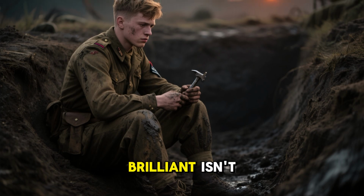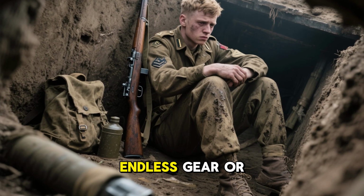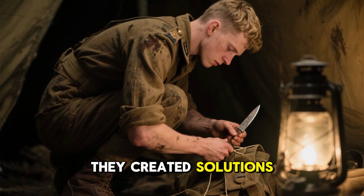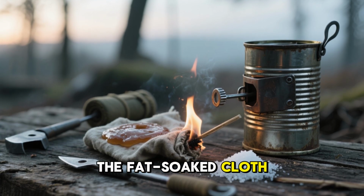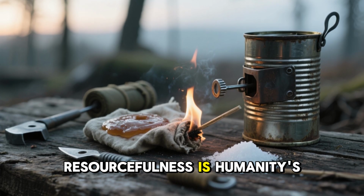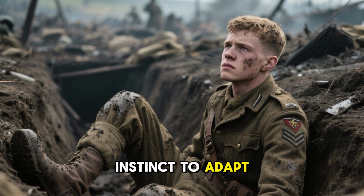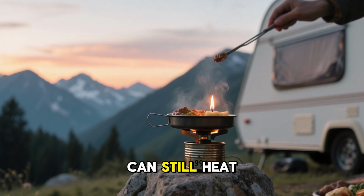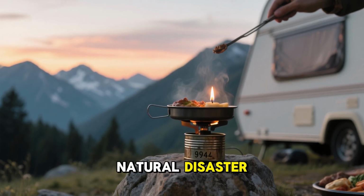What makes these methods brilliant isn't just their cleverness, it's the mindset behind them. World War II soldiers didn't have endless gear or supplies. They had to innovate. With a few simple tools, they created solutions still used by survivalists today. The tin can stove, the fat-soaked cloth fire starter, the multi-purpose salt, all of it shows that resourcefulness is humanity's greatest weapon. Technology changes, but the human instinct to adapt, that never fades. The same candle stove that warmed a soldier in 1944 can still heat a camper's meal in 2025. The same bread filter could save someone after a natural disaster.